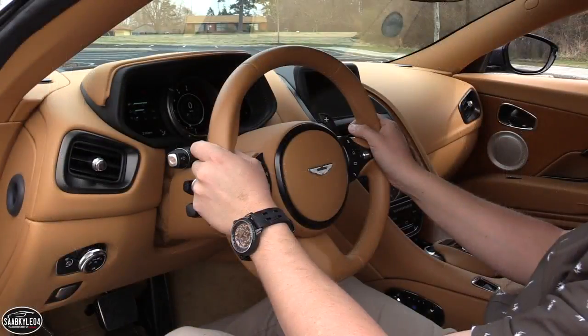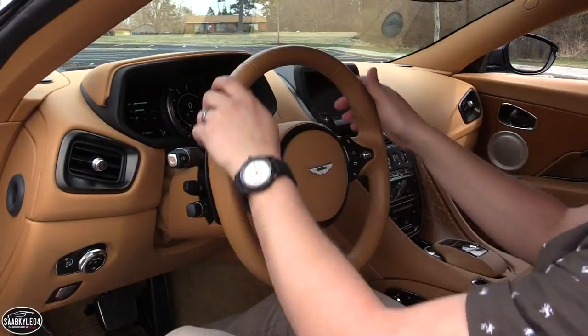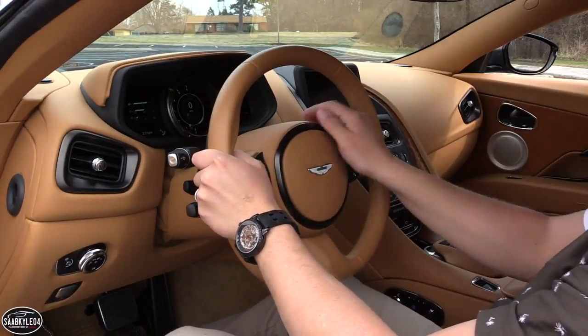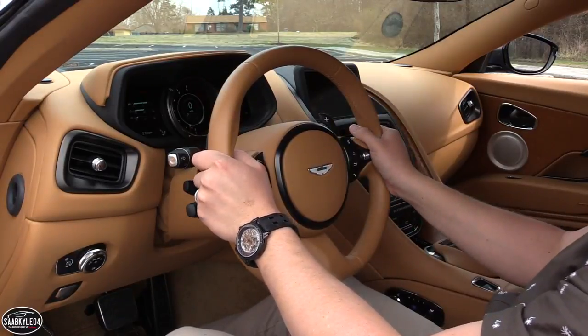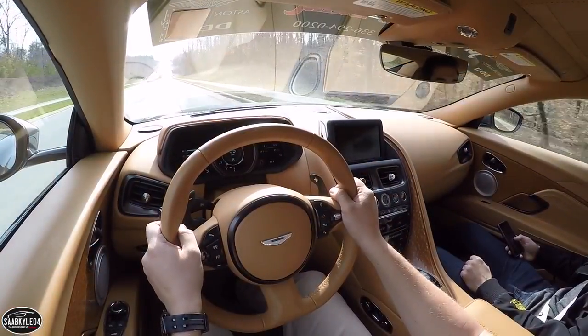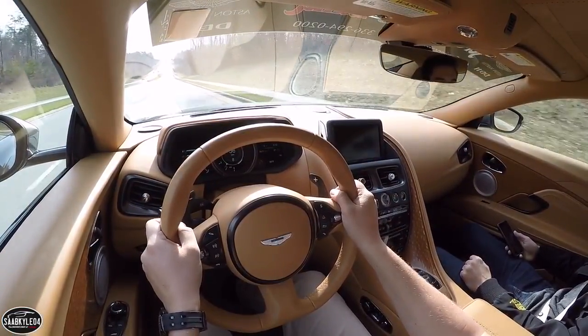The DB11 is the first Aston Martin to adopt electric power-assisted rack and pinion steering. It has an overall ratio of 13:1 and it takes 2.4 turns to lock. The level of assistance is speed dependent, making the steering feel lighter at lower speeds and firmer at higher speeds.